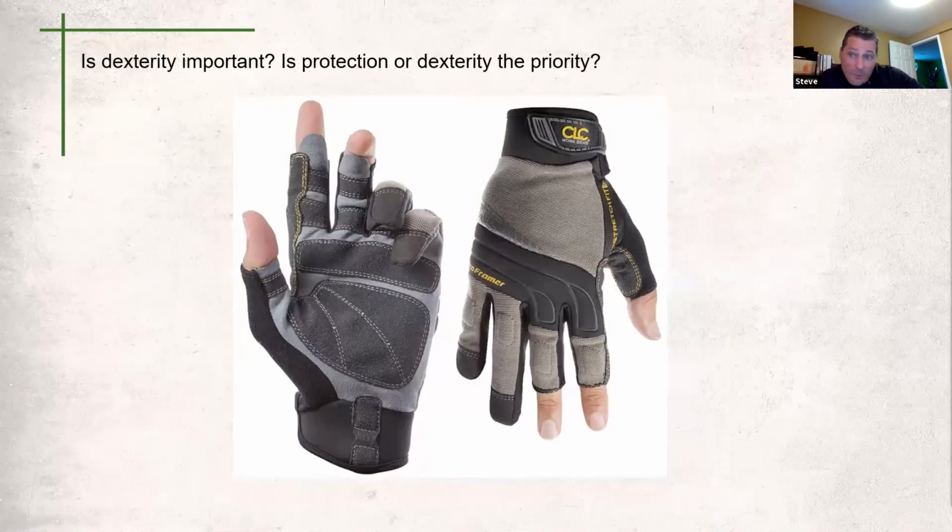Is dexterity important? Is protection or dexterity the priority? Working at high speeds requires having the dexterity and tactile sensitivity to handle small parts or objects quickly. Thinner gauge gloves offer more dexterity, while heavier gauge gloves offer greater hand protection. So thicker over-the-top gloves that go over thinner gloves, or fingerless gloves, might be a consideration for you.